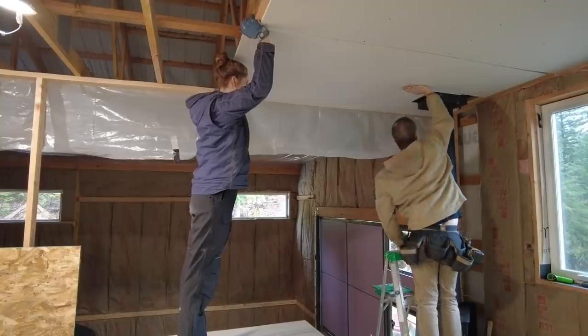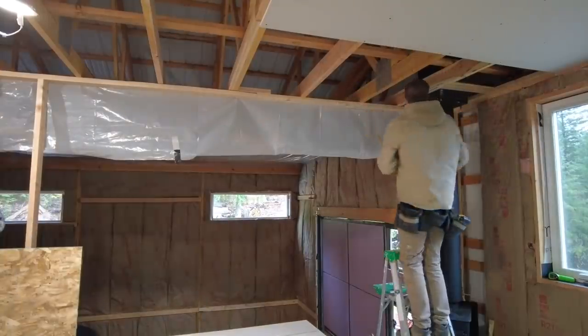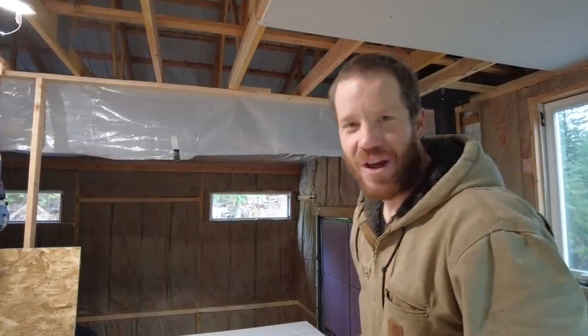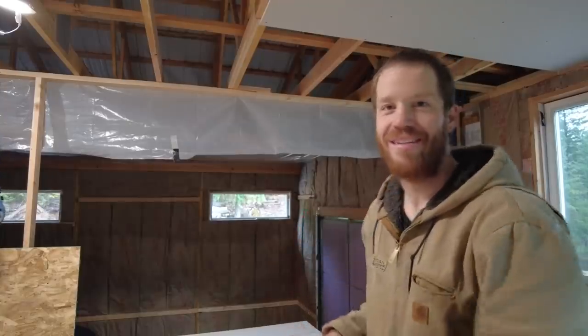No, our sheet is too wide. The whole sheet is too wide. In all of our notching around for the chimney support box, I forgot about making sure that the sheet was the right width for the room, and it's not.